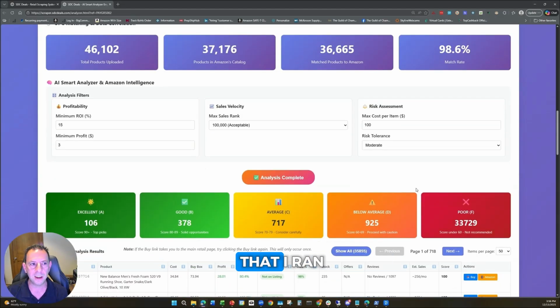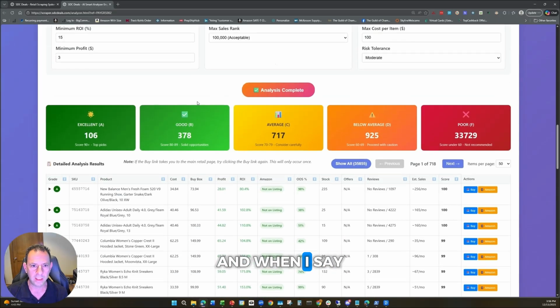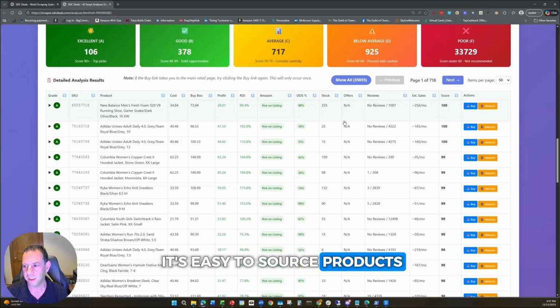With this particular scan that I ran, it basically was able to find 37,000 different products that were on Amazon that are also being sold by Kohl's. So this is just one example of a retail store. I put in a search, I tell it what to scan, it provides me a list. And when I say it's easy to source products, here's an example.